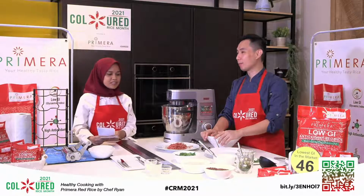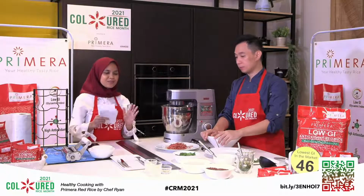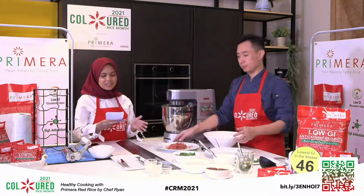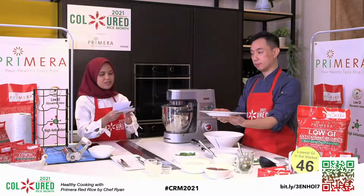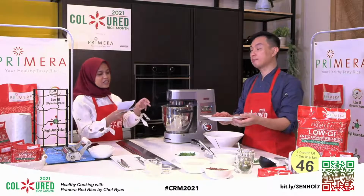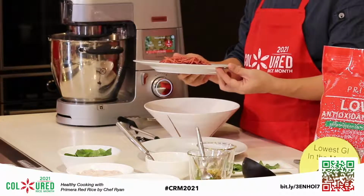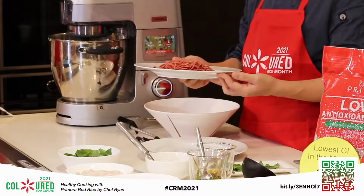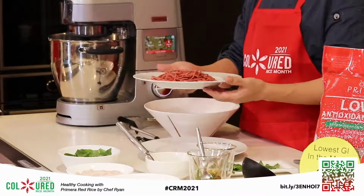Alright, so if you see the color of the pasta here, it's red. So don't freak out, don't be afraid, because it's called red rice because of its color. The red color is from the anthocyanins that deliver an antioxidant punch of almost 10 times more than brown rice. So it's actually more than any type of brown rice, right?